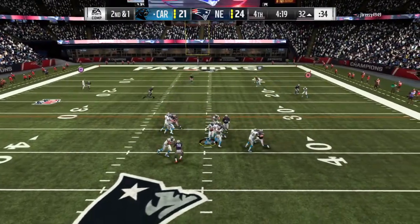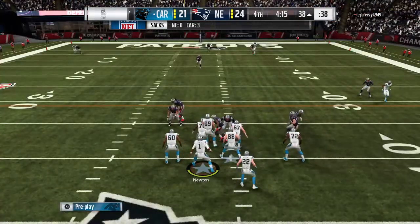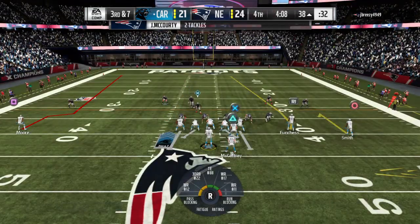Here's Newton now on 2nd down. It goes as a loss of 6. And now 3rd down, in need of a conversion. They had the big play to start the drive, not much since.